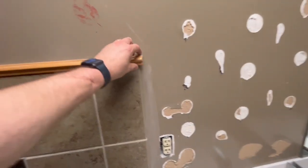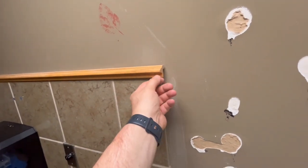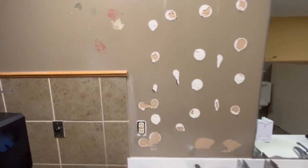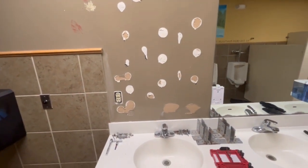But I don't know if I'm going to be able to find this trim or not, but I'm just going to find a piece of trim that's pretty close to it and then bring that down to here, and then that will just kind of complete that, paint that, put a cover over the outlet. But it's this dark brown. You got these flowers all over the wall.